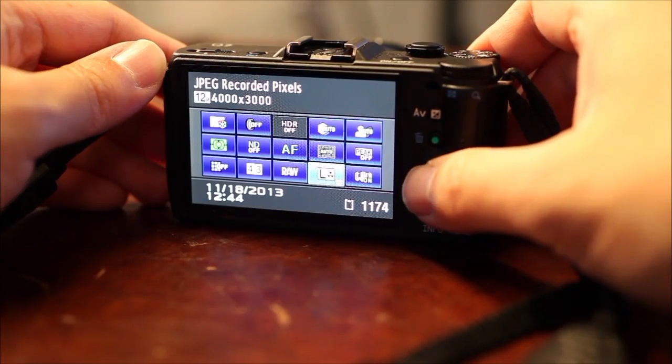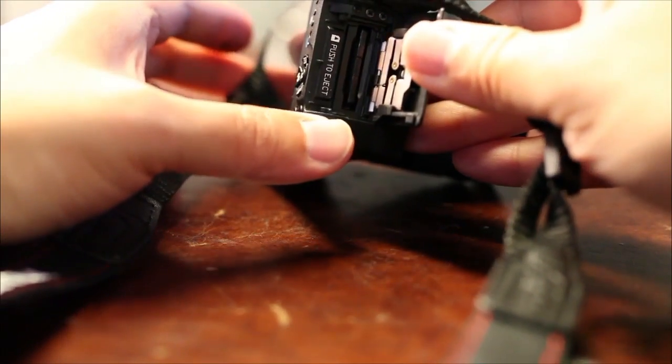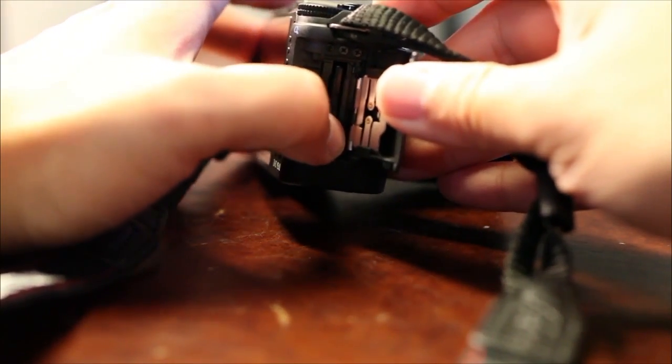What I really like about this camera is that it shoots RAW, which is pretty rare for a camera this size. And with JPEG, you can actually shoot really, really fast burst modes. And just like all the other cameras out there, it takes an SD card and also has Wi-Fi support built in. Now the only thing that's missing in this camera that I could think of is GPS. So if that's something that you really need, this is not the camera for you.